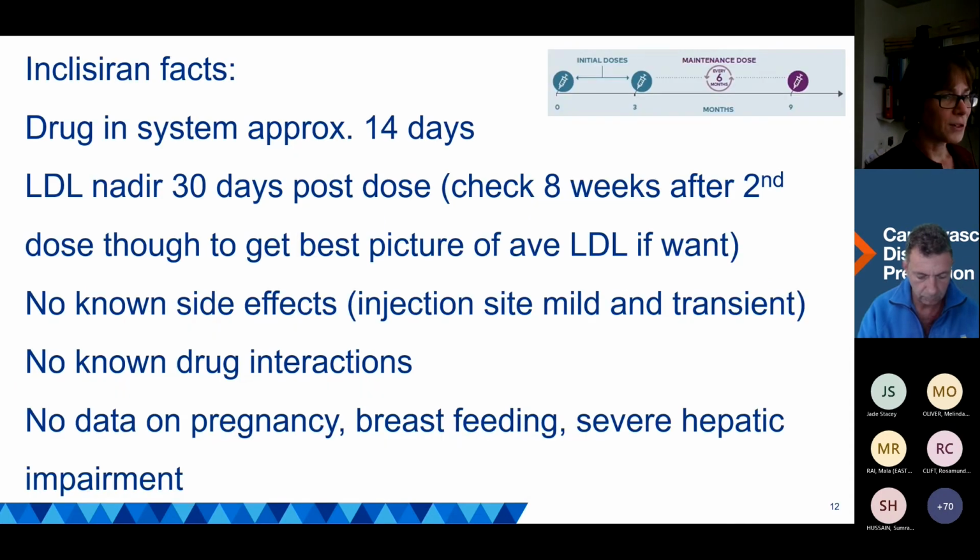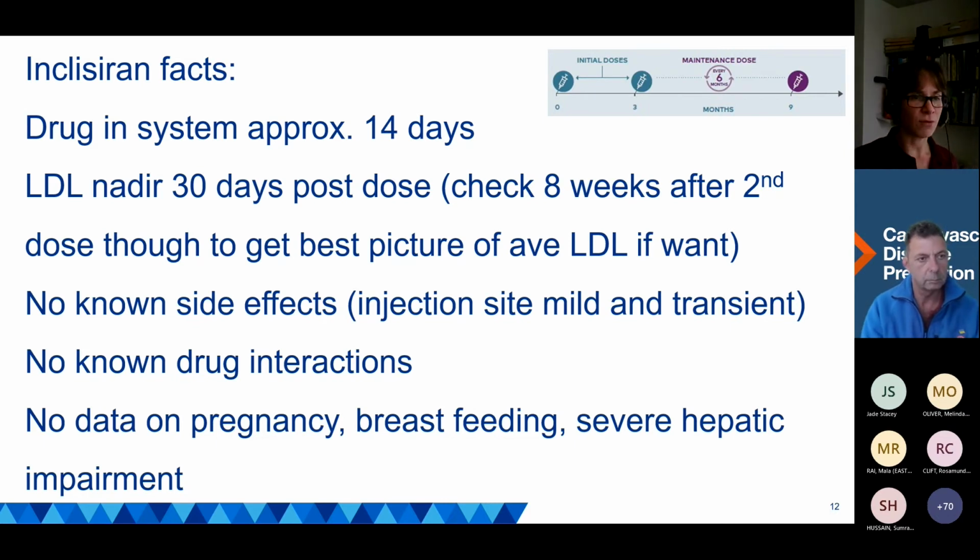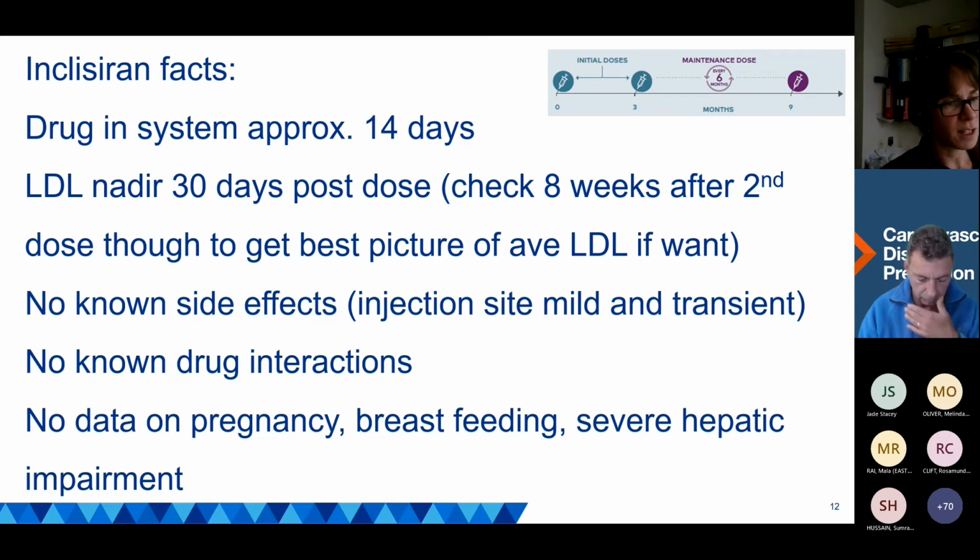So a little bit of focus on inclisiran. Some patients are generally concerned about the side effects of cholesterol reduction. And because this injection is given once, then at 3 months, and then after that every 6 months, patients have been asking, if I have side effects, will I have to wait more than 6 months for the side effects to go? The drug's actually only in the system for 14 days. So if it's the drug that they're having side effects to, then it actually is only 2 weeks.